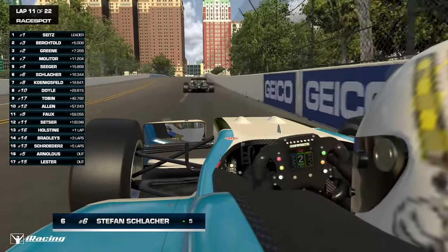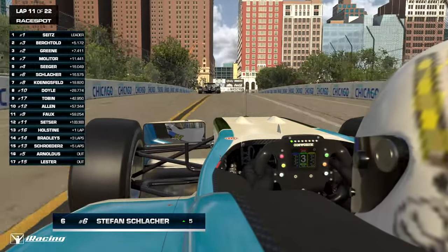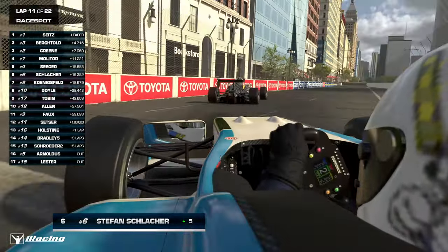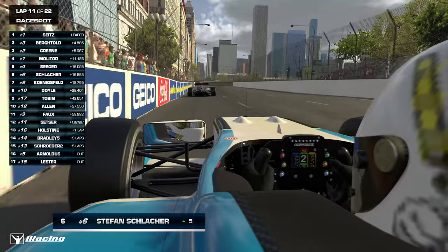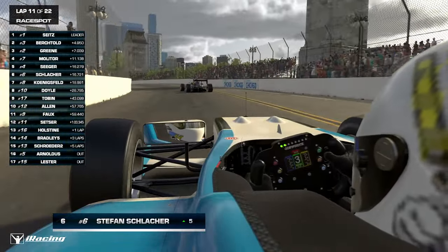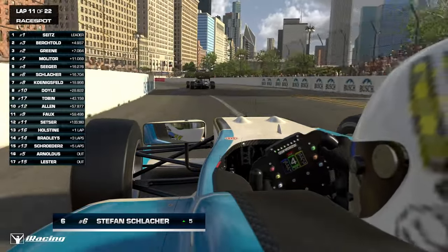It's only a matter of time here before Steffi gets by, I'm thinking. I mean, he's been consistently quick. Just the last lap by, we're talking 6/10 quick on just the last lap alone. And look at how much closer he is now. The gap was a second at the top of the lap. It's under half a second now. That 6 car is ready to pounce.